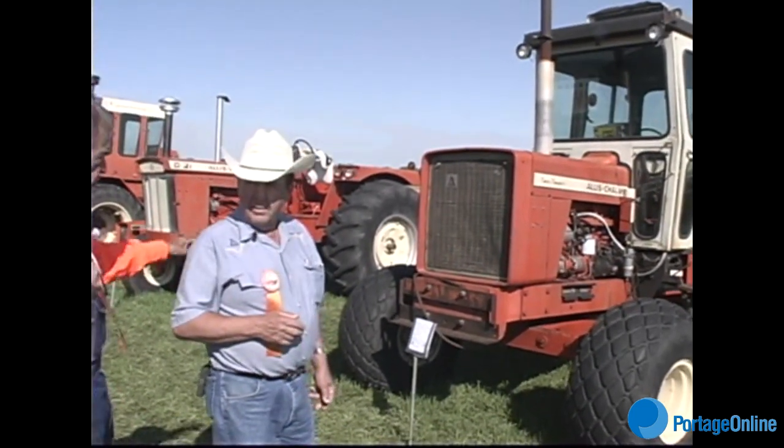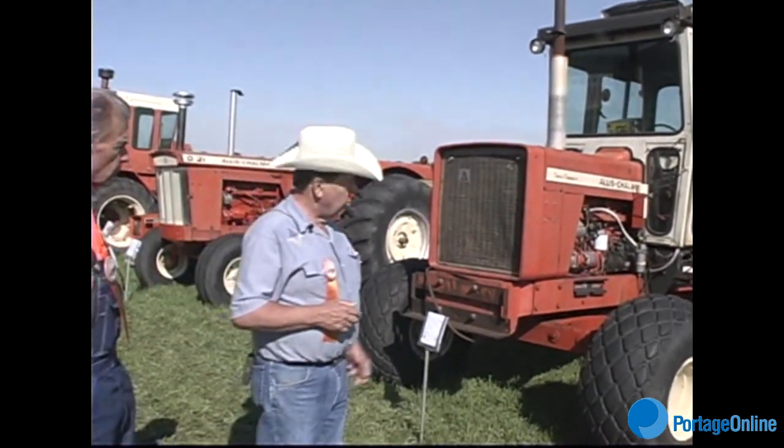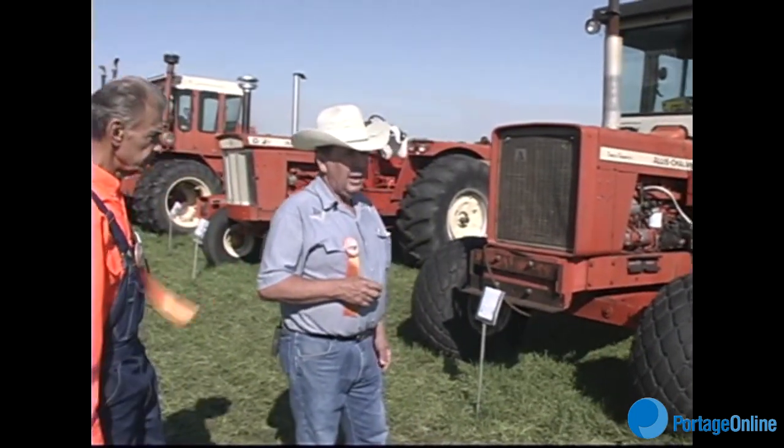Now that takes us... Front assist, they came with a... Yep, this 220 was even available with a front wheel assist. Not a lot of those were made.